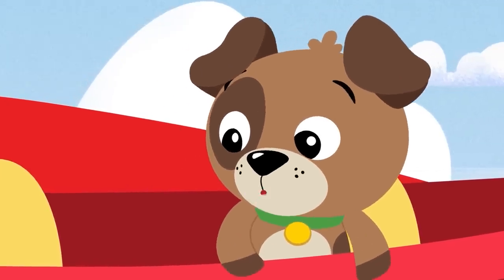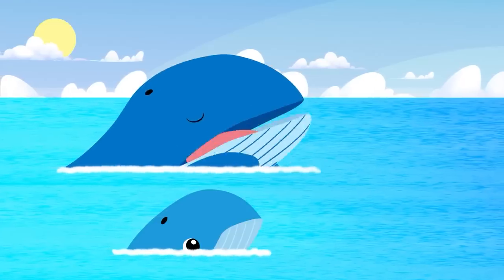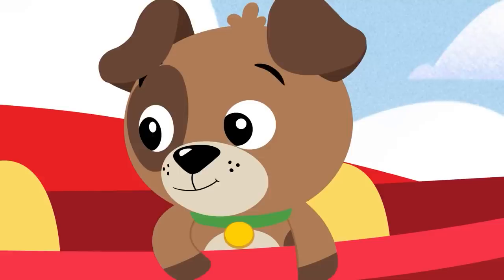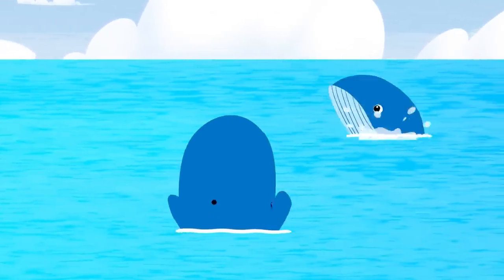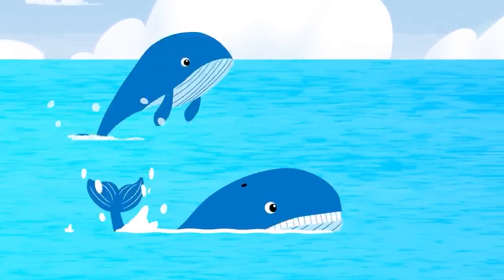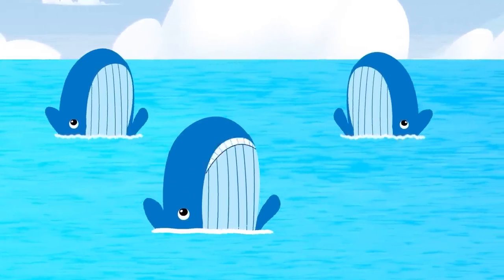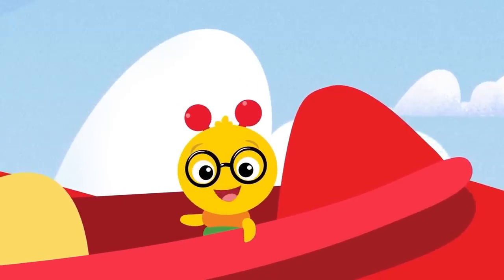Whoa! That's the biggest, wettest game of peekaboo I've ever seen! What can I say? We just love playing peekaboo in the waves! You do? First you see the spout, then you see the tail. It's whale peekaboo with the happy mama whale. Sounds like fun! Do you want to try it too?